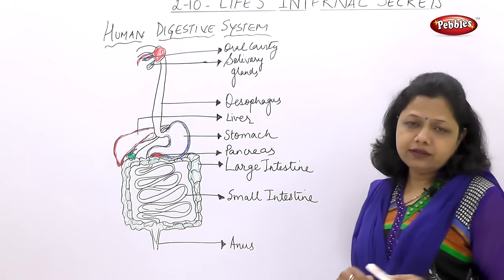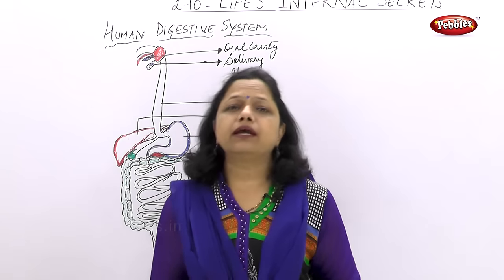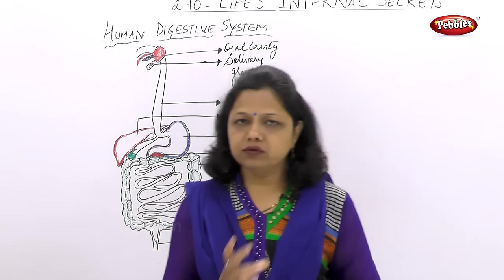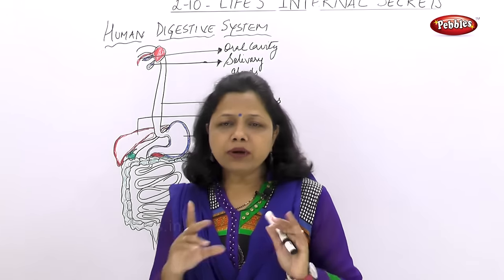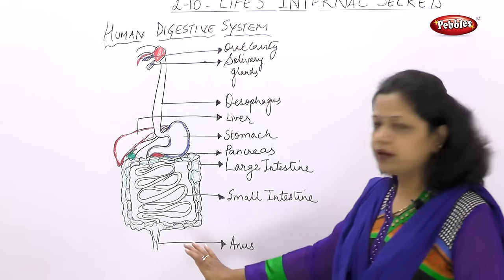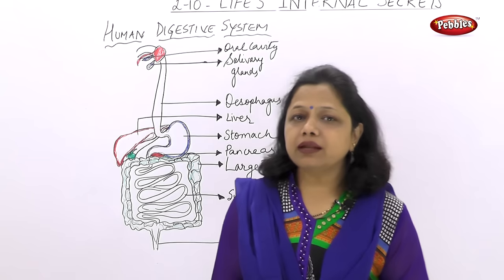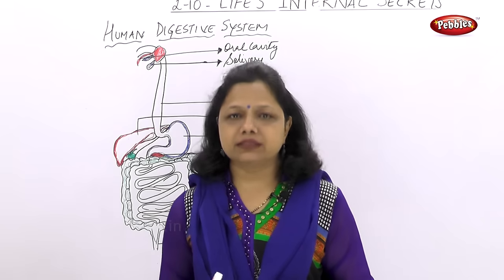Now we are going to deal with the nutrition in human beings. Nutrition, as I said, is the intake of food and how it is transported to your body. The whole process is called nutrition. In that, we are going to study the human digestive system. The human digestive system is formed by various organs. As you see in the diagram which I have made for you, there are various different organs. One organ does not form the digestive system. There are a number of organs which are associated with each other, which form the whole digestive system.